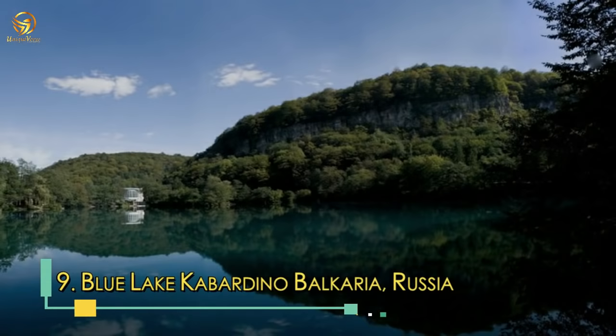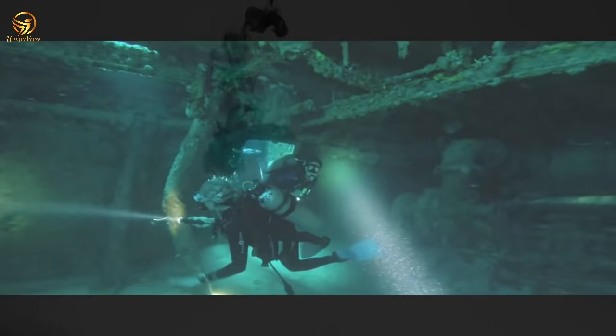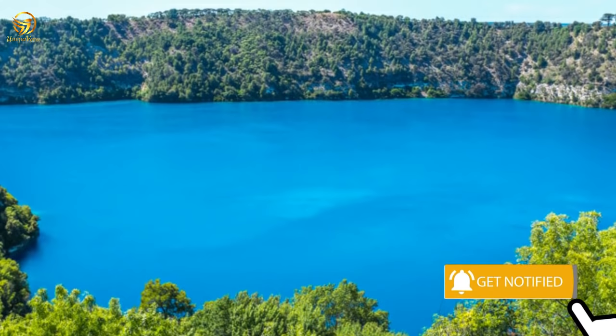Number 9. Blue Lake, Kabardino-Balkaria, Russia. This blue lake is one of the most unique lakes in Russia. It doesn't receive its water from rivers or streams. Instead, underground springs feed into the lake under its surface. The blue color comes from the water's hydrogen sulfide content. The lake's depth has been measured at 258 meters, deep enough to submerge a sea battle area indicator with nearly 75 meters to spare, and due to decay of the rock at its lowest depth, it's only getting more difficult to measure. Some experts believe that the Blue Lake hides the world's most extensive system of underwater caves below its surface.